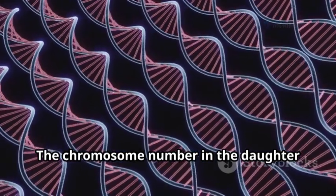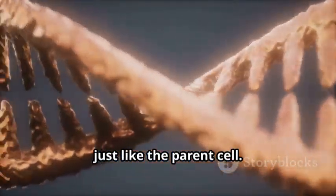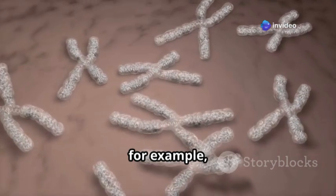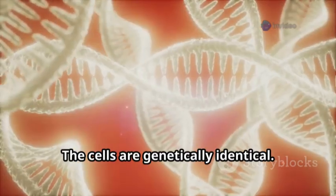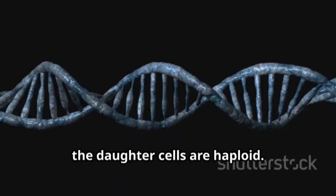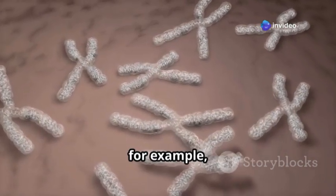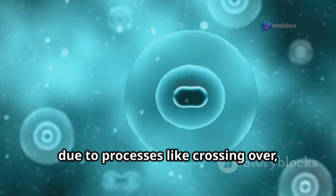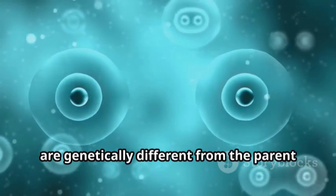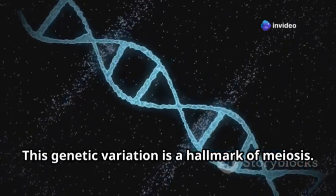The chromosome number in the daughter cells is a crucial distinction. In mitosis, the daughter cells are diploid, just like the parent cell. This means they have the same number of chromosomes as the original cell, for example, 46 in humans. The cells are genetically identical. In meiosis, the daughter cells are haploid. They have half the number of chromosomes as the original diploid parent cell, for example, 23 in humans. Furthermore, due to processes like crossing over, the daughter cells produced by meiosis are genetically different from the parent cell and from each other. This genetic variation is a hallmark of meiosis.